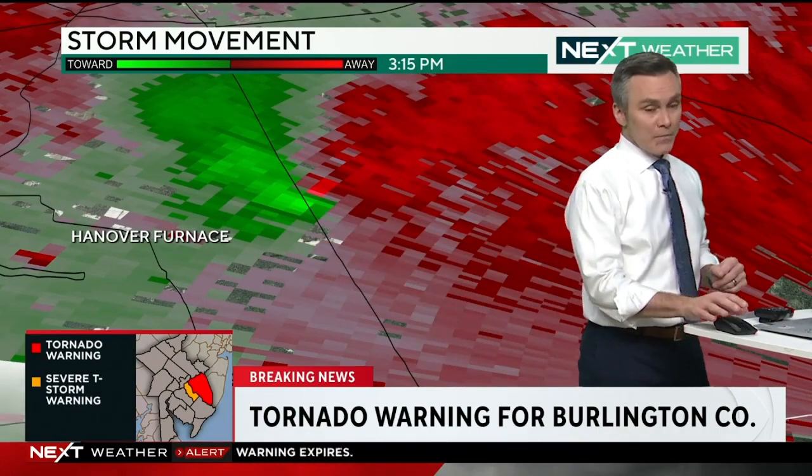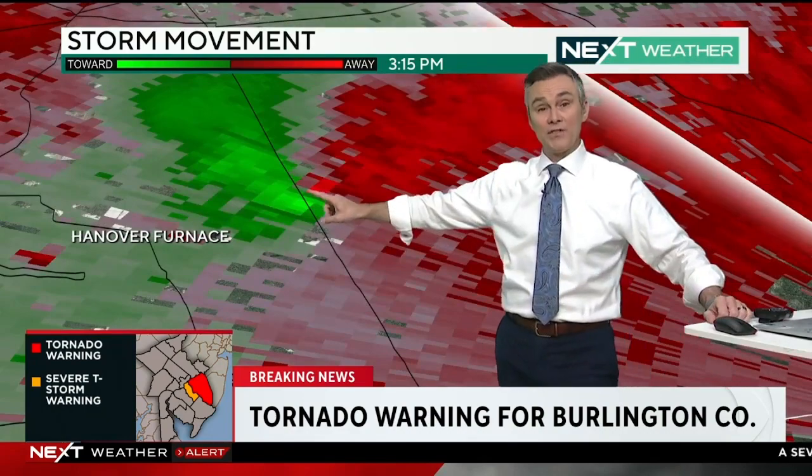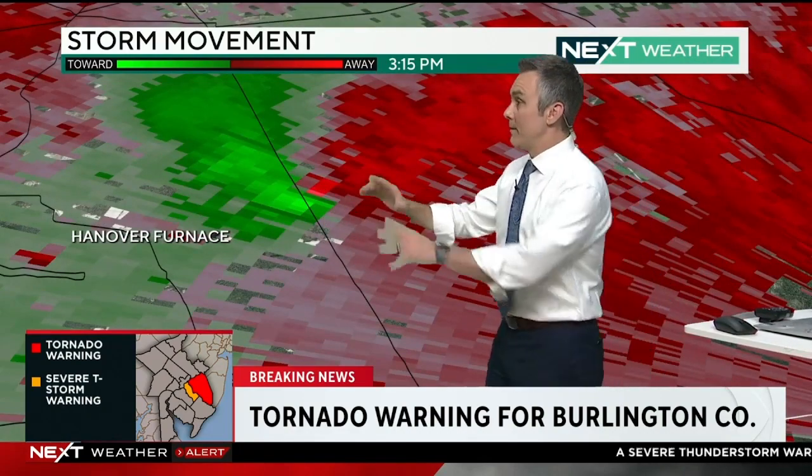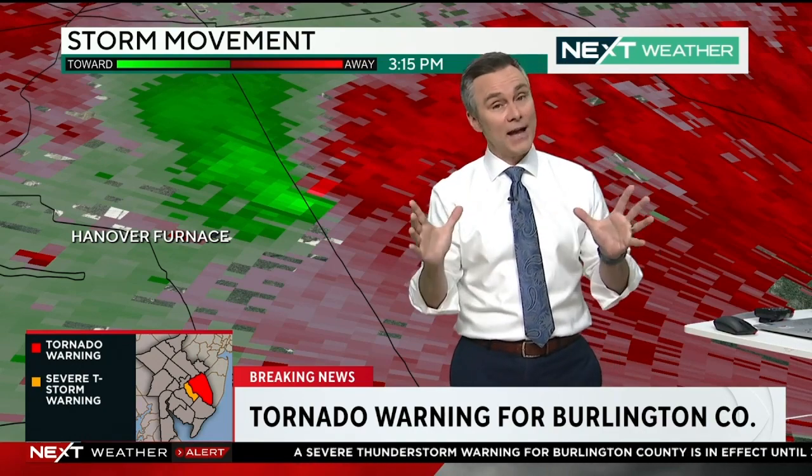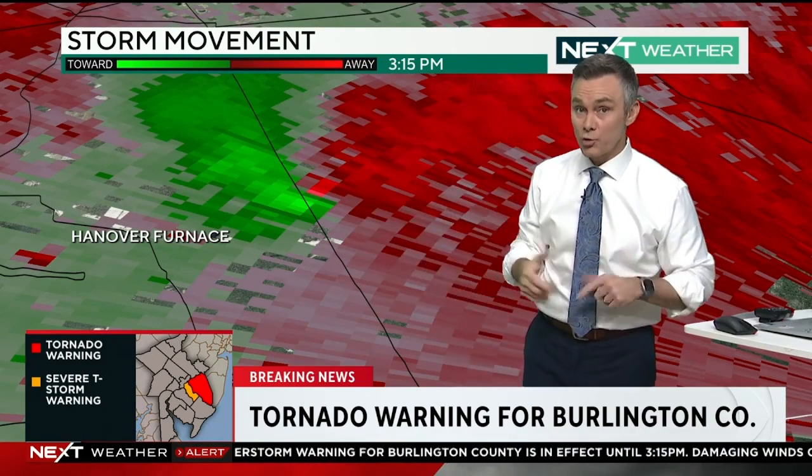Number one, I say it because of what I'm seeing on the radar, where you have these different colors. You have the green and you have the red. This is the map that shows storm movement. If you follow us here at CBS Philadelphia, we talk about this and we show you this map often when we're talking about tornado warnings.